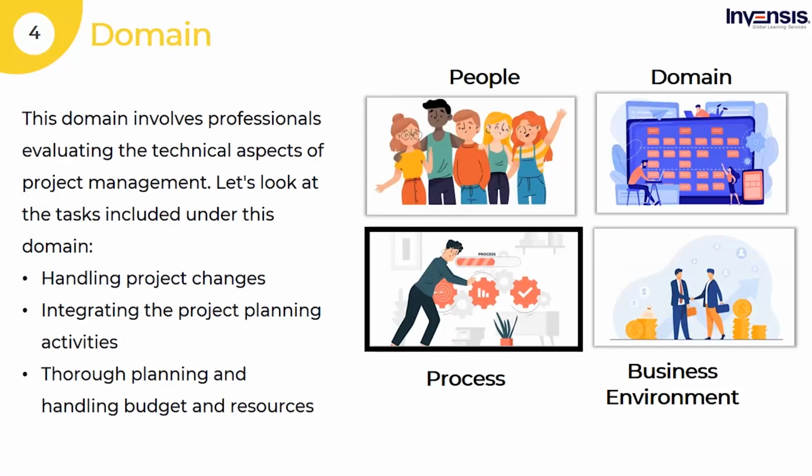Process. This domain weighs about 50% of the entire exam, as told earlier. This stage involves professionals evaluating the technical aspects of project management. Let's look at the tasks included under this domain. Handling project changes, integrating the project planning activities, thorough planning and handling budget and resources.